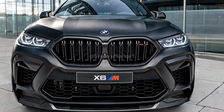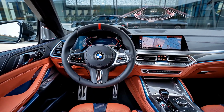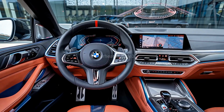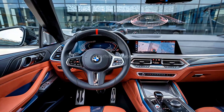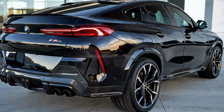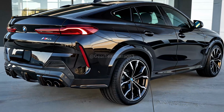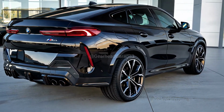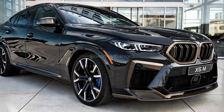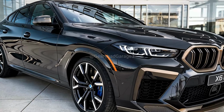Step inside, and you'll be greeted by a luxurious cabin crafted with top-tier materials. From sporty accents to high-tech features, everything is designed to elevate your driving experience. The digital instrument cluster is crisp and customizable, while the massive touchscreen infotainment system keeps you connected with features like Apple CarPlay and Android Auto. Plus, with a premium audio system, your road trips just got a whole lot better.